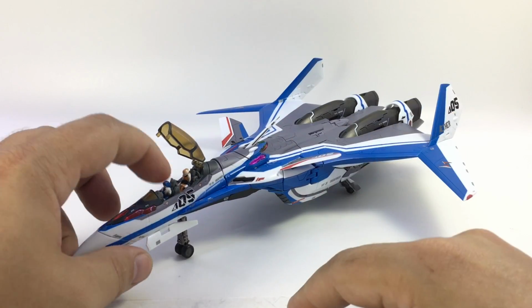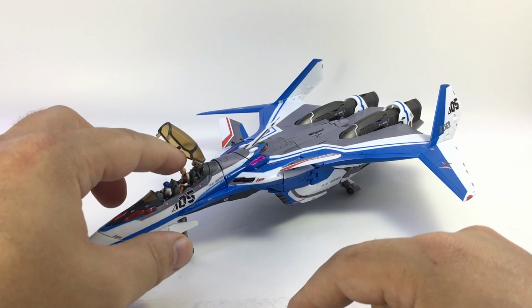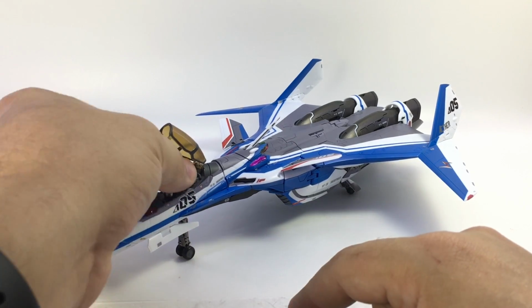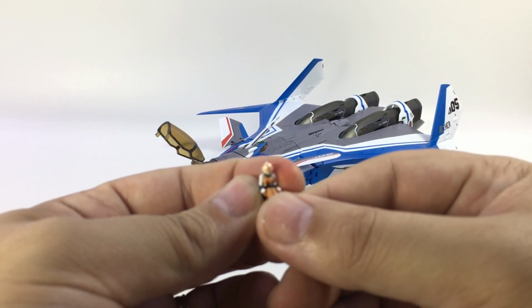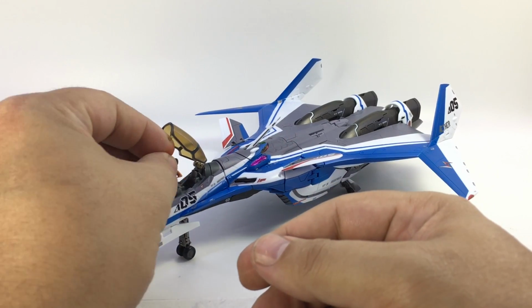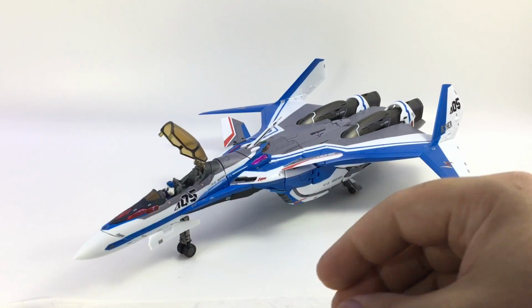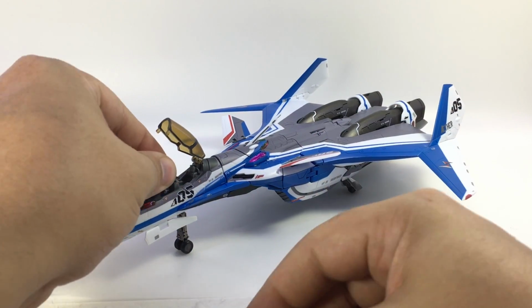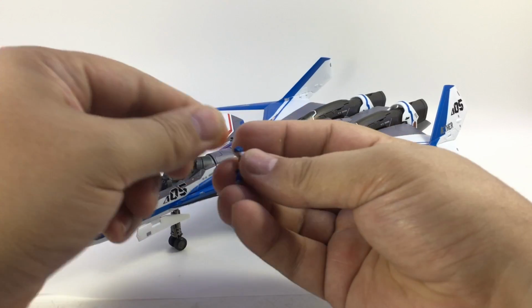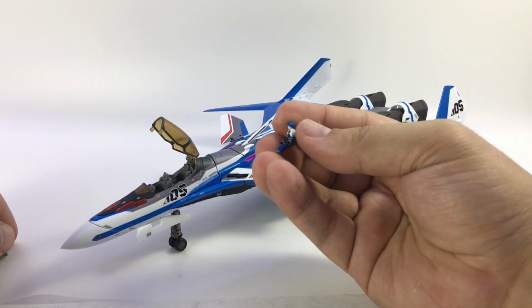Cockpit opens, and you can see there's Hayate, sans helmet, and Freya. They're sitting in the back seat. Well, Freya is just kind of a generic little figure with a helmet on, and I think it's the same figure for Kaname that comes with Messer's plane. But you can take her out. Neither one of them comes sitting in the thing. They're molded solid piece pilots, but fairly decently painted for such tiny miniatures.